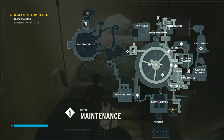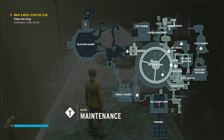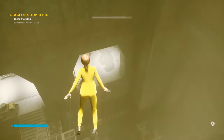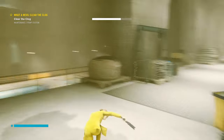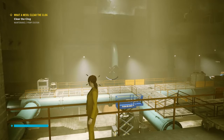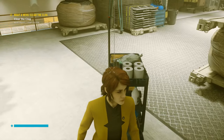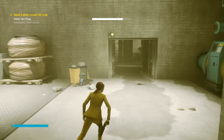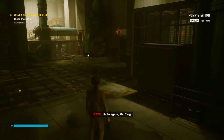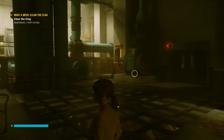So, we got a named person to kill here, I think? For one of Arisha's people. And then we also need to go clear the clog. Let's go for the clog. Thought I heard something spawn. Again, Mr. Clog, you've really let yourself go. Needs power.